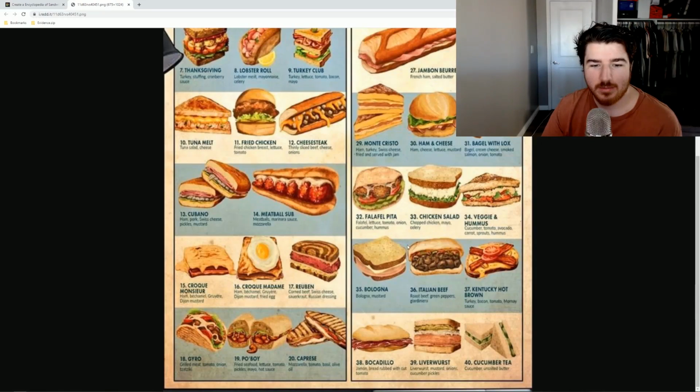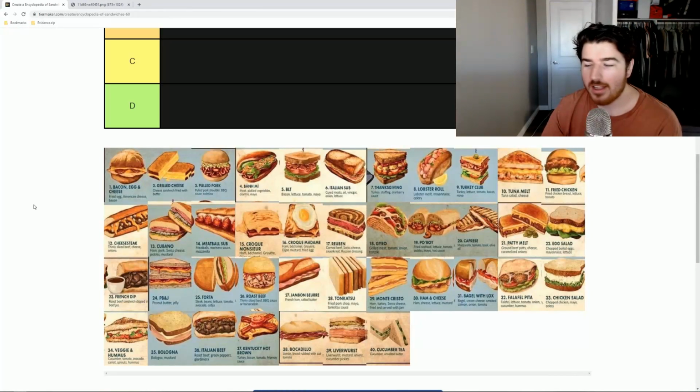So we have a limited sample size here, obviously, right? It's only these 40 sandwiches from this meme image. So if the sandwich you know and love is not on here, it's not my fault, all right? This is just the sandwich tier list that was provided with me. If you can provide a more complete version, sure.